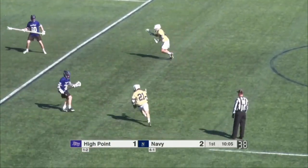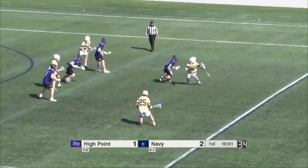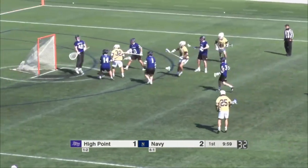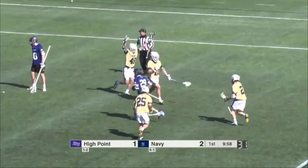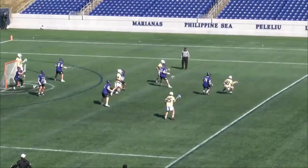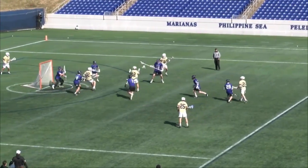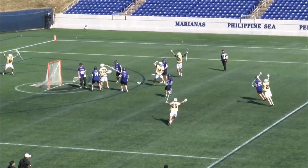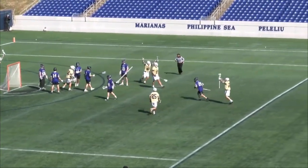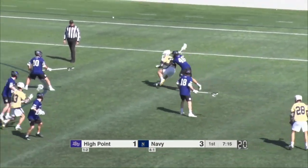Flannery out there. Now Cole outside the offensive box. Angling to the far side, stops in the middle field, draws 2. What a feed inside, and there's Hauser with the goal. So Keegan Top looks to dodge, sees the open guy inside when the slide comes, finds the open man, puts it in the back of the net. Textbook offense there by Navy. The mids lead 3-1.